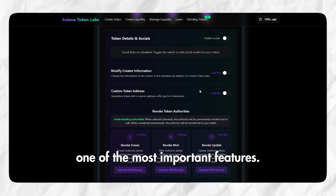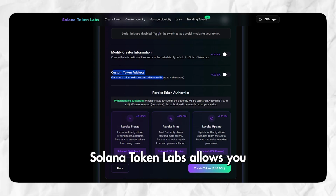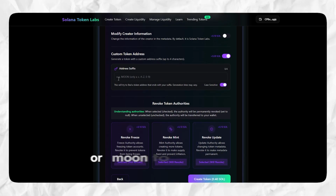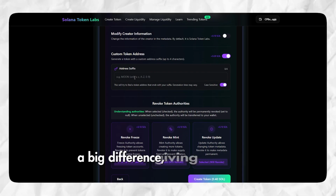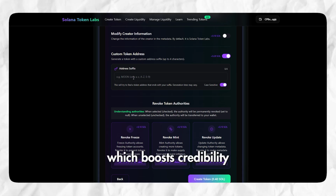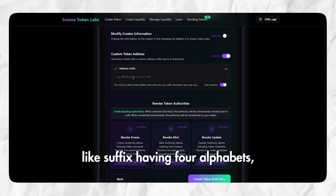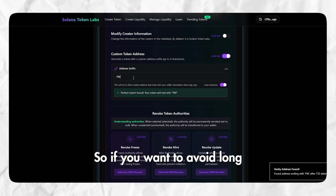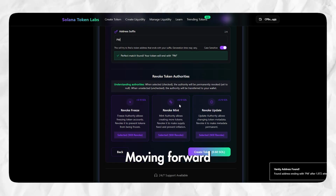Now you'll reach one of the most important features, the custom token address option. Solana Token Labs allows you to add popular suffixes like pump or moon to your token address. This small detail can make a big difference, giving your token the appearance of having launched via Pump.Fun, which boosts credibility and attracts early investors. If you put a moon or pump-like suffix having 4 alphabets, it will take around 20 minutes to update on solanatokenlabs.io. So if you want to avoid a long wait while creating your coin, add PM or MO, like 2 alphabets in small letters.